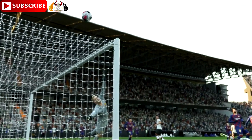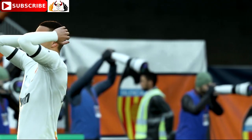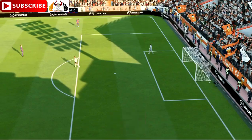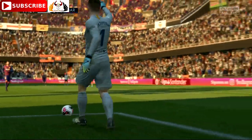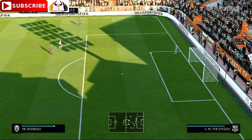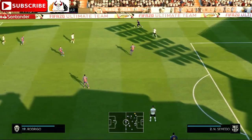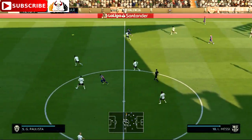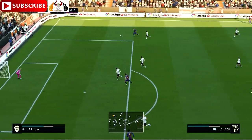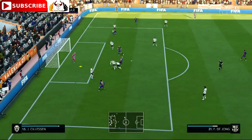Oh, fantastic cross from out wide there. But the lad in the middle just didn't get his body shape right. Over the bar. It's good attacking play, this, from them. Cross by Messi.